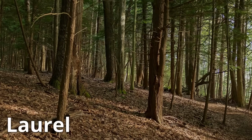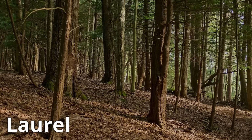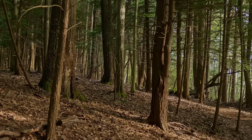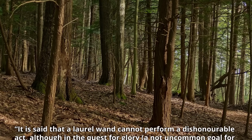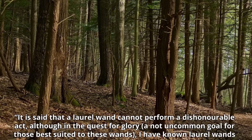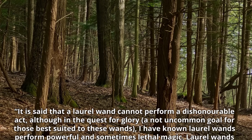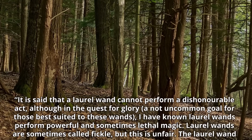Laurel. Laurel belongs to the genus Laurus, which is comprised of evergreen trees. Ollivander had this to say of laurelwood. It is said that a laurel wand cannot perform a dishonorable act, although in the quest for glory, a not uncommon goal for those best suited to these wands, I have known laurel wands perform powerful and sometimes lethal magic.